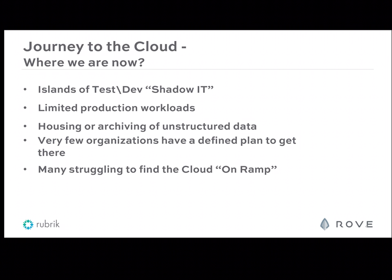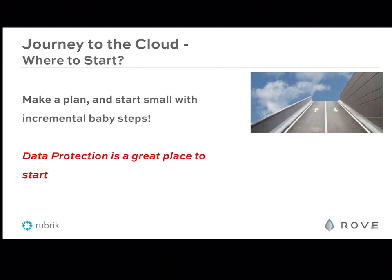And again, very few organizations have a defined plan how to get there. It is a journey. It's not an easy button. And many of those people struggle to find the cloud on-ramp. So we talk about in that journey, where to start. As I said, you have to make a plan.